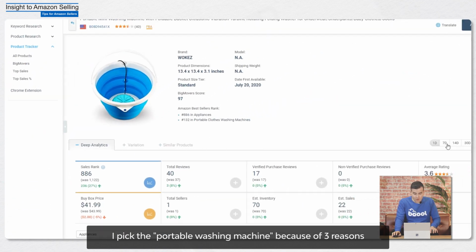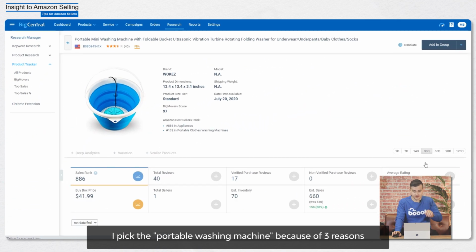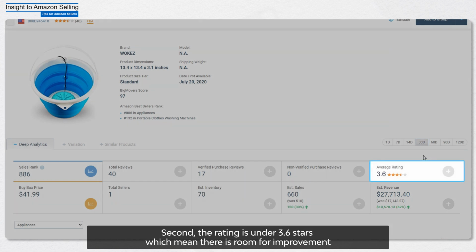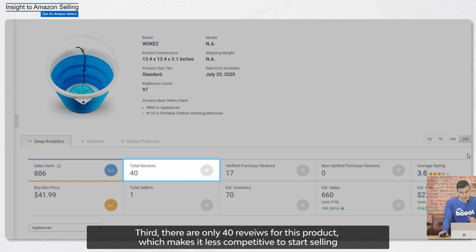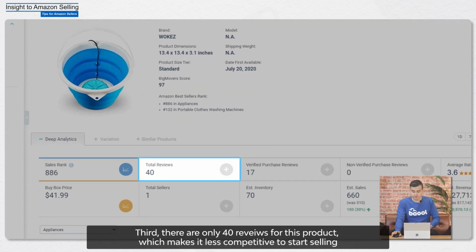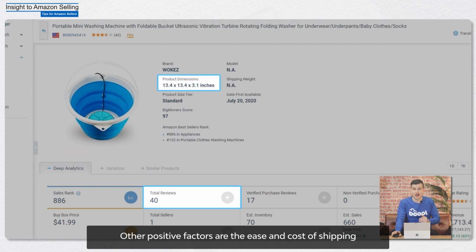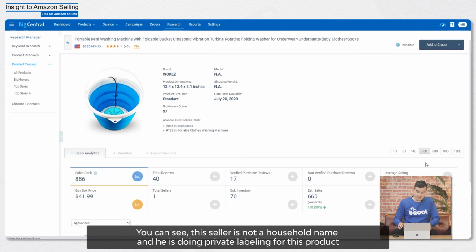I picked the portable washing machine because of 3 reasons. First, there are over $27,000 of estimated monthly revenue for this product. Second, the rating is under 3.6 stars, which means there is room for improvement. Third, there are only 40 reviews for this product, which makes it less competitive to start selling. Other positive factors are the ease and cost of shipping. You can see this seller is not a household name and he is doing private labeling for this product.